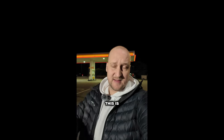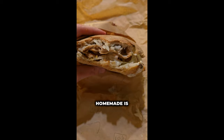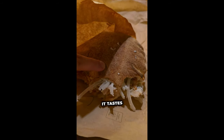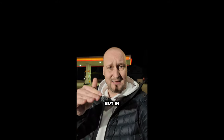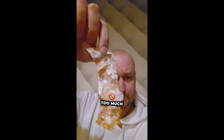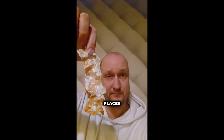Kurgastli Würelingen. This is a perfect example when homemade is not always better. First to the bread, it looks absolutely amazing and it tastes definitely better than factory bread, but in the middle it was a little bit hollow and didn't have that much taste to it. Way too much sauce in the kebab, like most of the places. A lot of onions in the kebab, but they didn't have any taste.